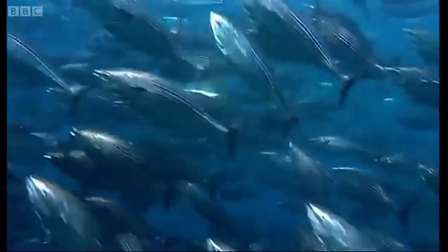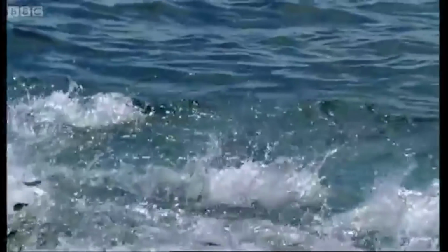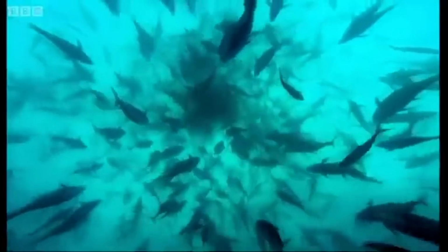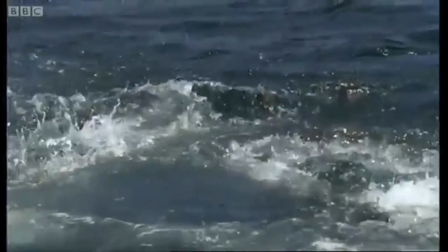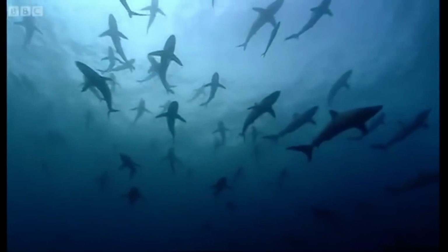Tuna. Plankton feeders are easy targets. All this action attracts even larger predators. Sharks. Hundreds of sharks.